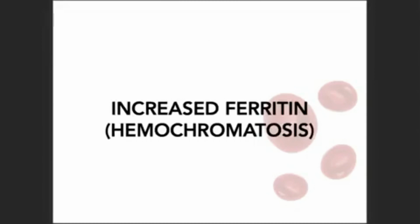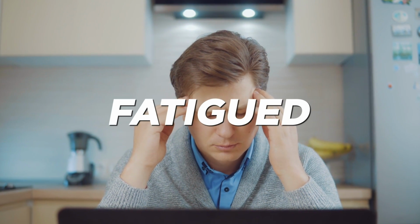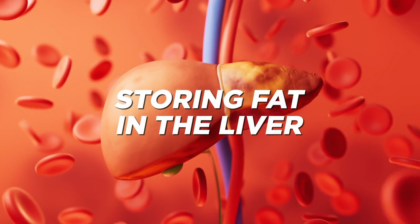Now, if it does get high, the medical condition you looked at is too much iron stored in the liver. Kind of feels like this. You could also be very fatigued because you're so bogged down. You can't detox the blood properly. Brain fog, mood swings, depression, anxiety, weight loss issues. Could go either way a little bit on that.